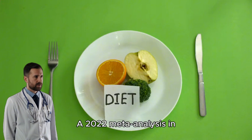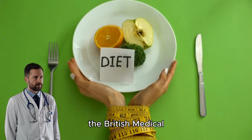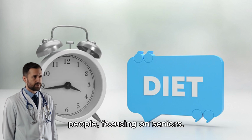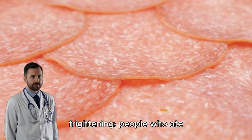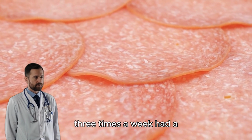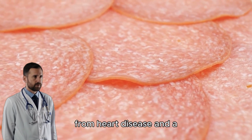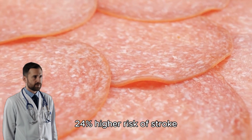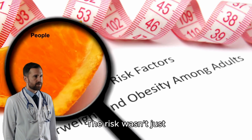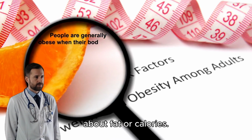A 2022 meta-analysis in the British Medical Journal looked at the diets of over 1.2 million people, focusing on seniors. The findings were frightening. People who ate processed meats more than 3 times a week had a 42% higher risk of dying from heart disease and a 24% higher risk of stroke compared to those who ate them rarely or not at all.